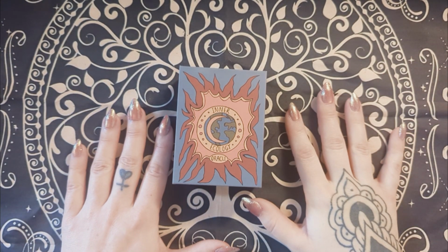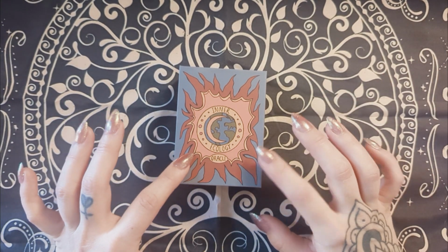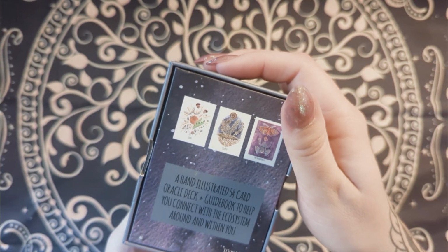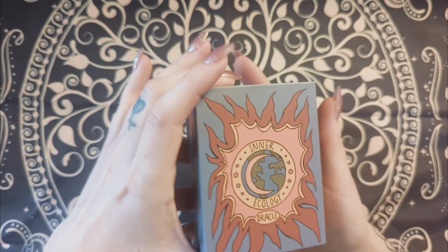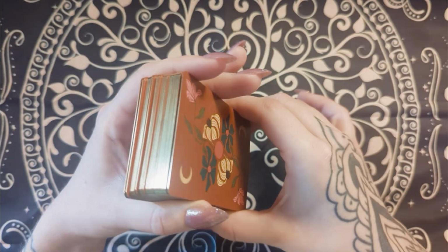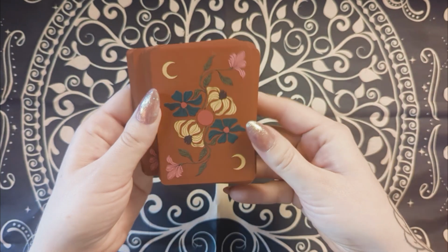All right, number 6 is going to go to the Inner Ecology Oracle. This is by Stars and Soil. I was close. This was another Kickstarter that I got in this year. And it's another little tiny oracle. Like, this year is my year of little tiny cute oracles. I love them. Has this beautiful gold gilding, and I love these backs.